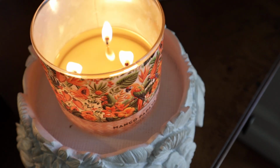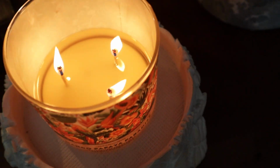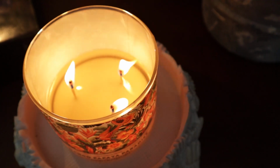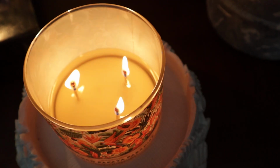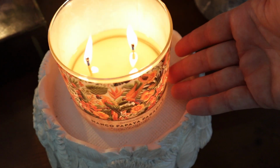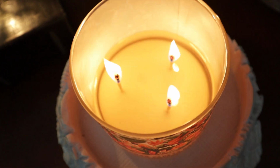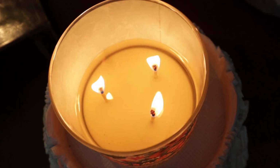Now, this has been lit for 1 hour. This is what I get with a 1 hour burn. I think by the time I get to the 3 hour mark today, I am once again going to have the wick clips exposed at the bottom here. I don't know, it's just burning really hot.